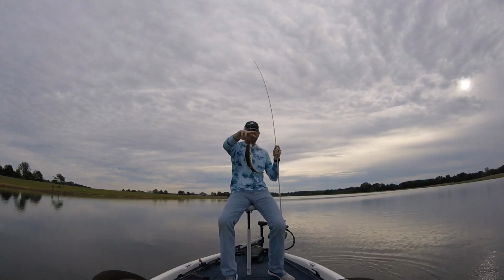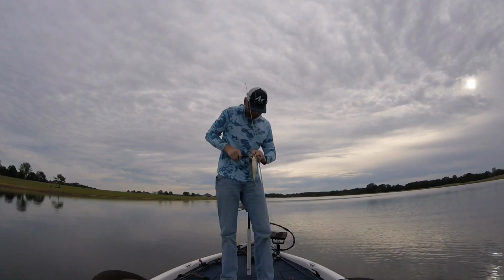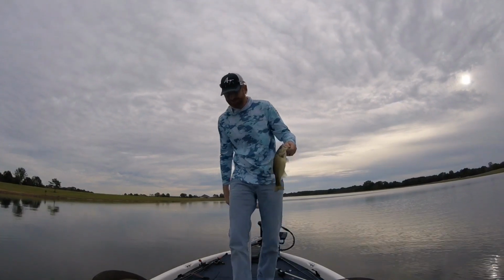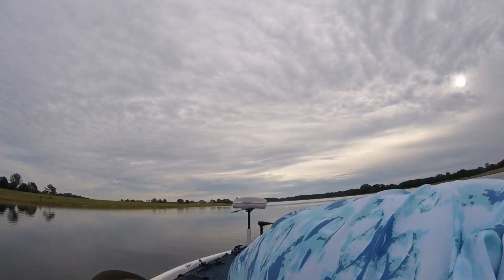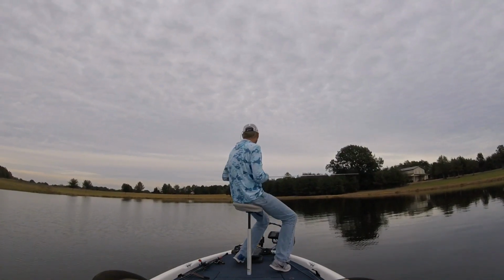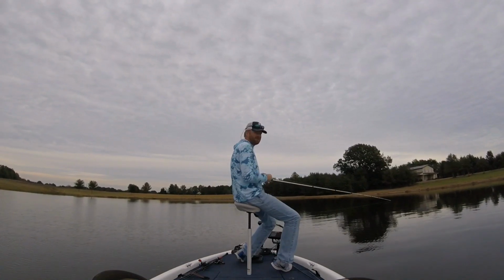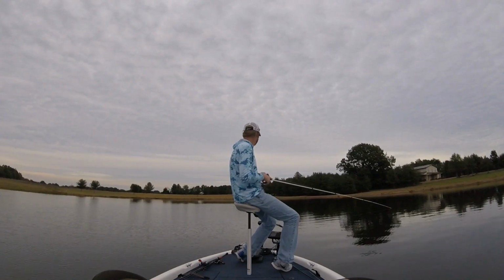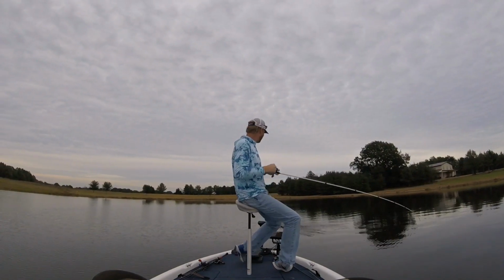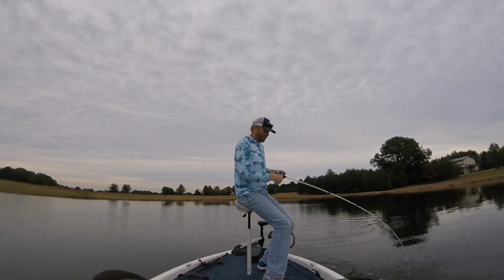Call it a foul hook. There it is. They're little, but these fish got to come out of this lake. I'm seeing a huge school up ahead of me. There's one. These are healthy little fish. Boy, they're a lot of fun.